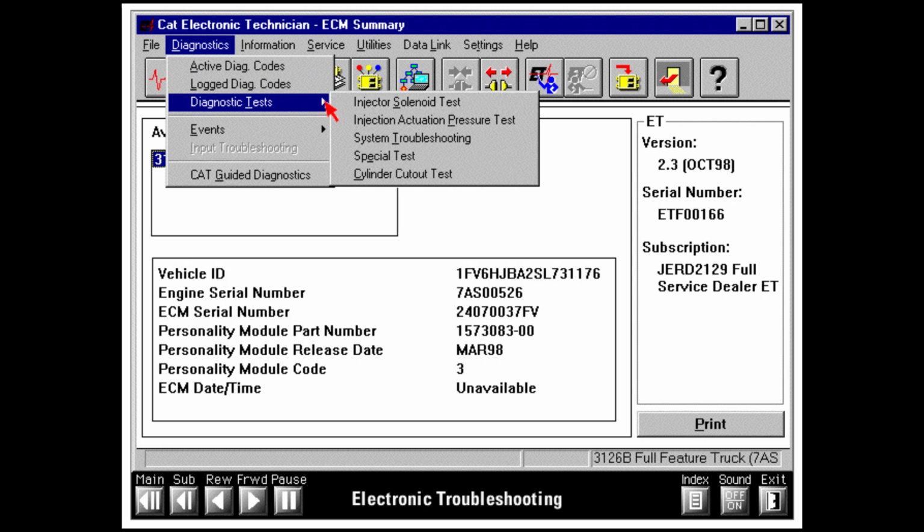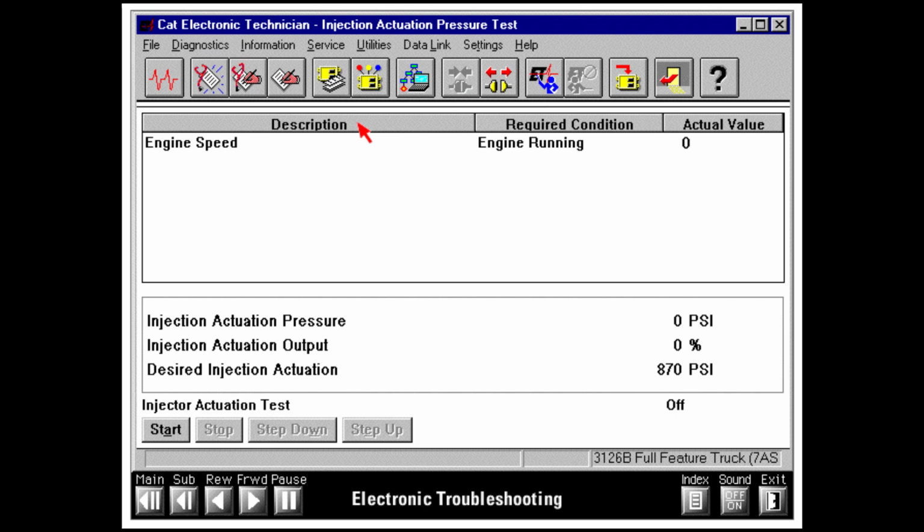Now let's look at the ET screen before the test starts. With the engine off, actual pressure is 0 and current to the IAP control valve is 0. Desired pressure is about 870 psi. When we start the test, you will hear the sound of an actual engine running during the different phases of the test. This engine is running normally and illustrates both the expected noise and variability of a properly running engine.